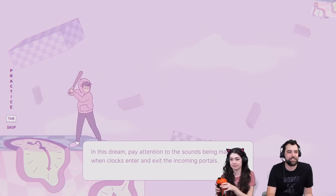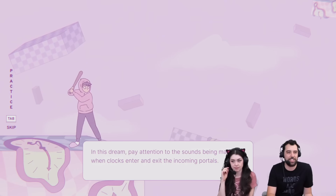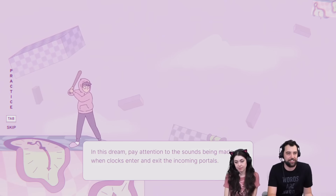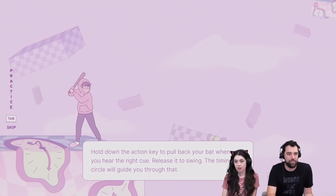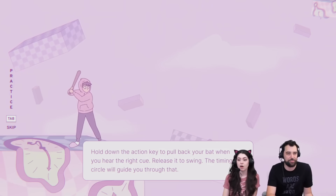In this dream, pay attention to the sounds being made when the clocks enter and exit incoming portals. Okay. Hold down the action key to pull back your bat when you hear the right cue. Release it to swing. The timing circle will guide you through that.